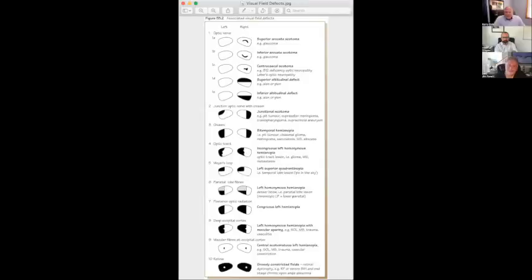Well, no, because we can get lost in the details here. And again, if we just look at unilateral defects versus bitemporal, binasal, or homonymous defects, we have an idea, at least, of where geographically and anatomically the problem is. What specifically the problem is will vary depending upon patient demographics, their age, whether there's been any trauma, and what other types of neurologic symptoms they may or may not have.